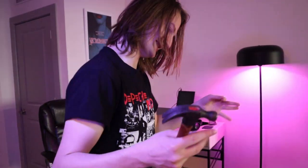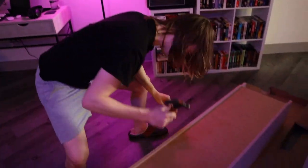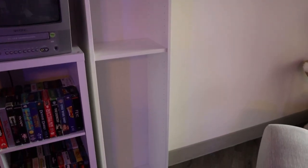All right. Okay, well, I got that one! Okay, so it's built. Now I just gotta put the shelves in.